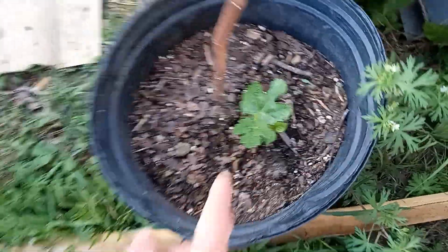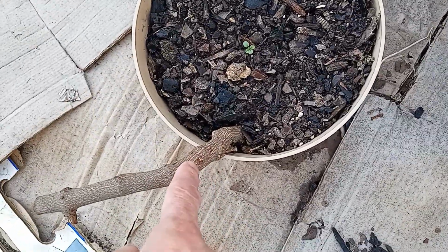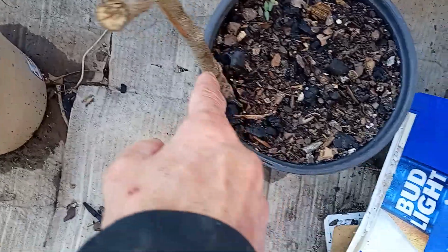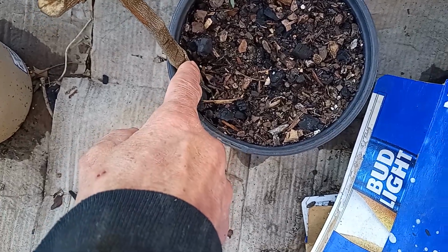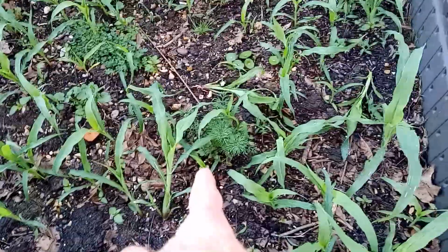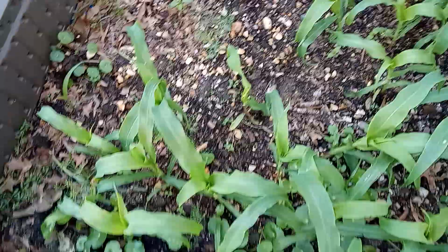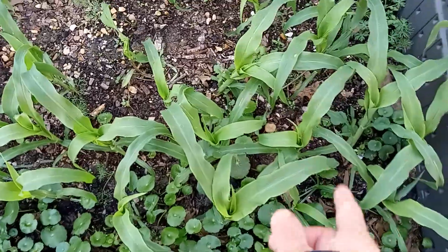Another fig tree. Another muscadine. Mulberry, muscadine, another muscadine. This is kiddo corn. And that is dill. Don't ask me how it got there, but it's there. This is the Bodacious corn. That's why I planted so many of them back there.